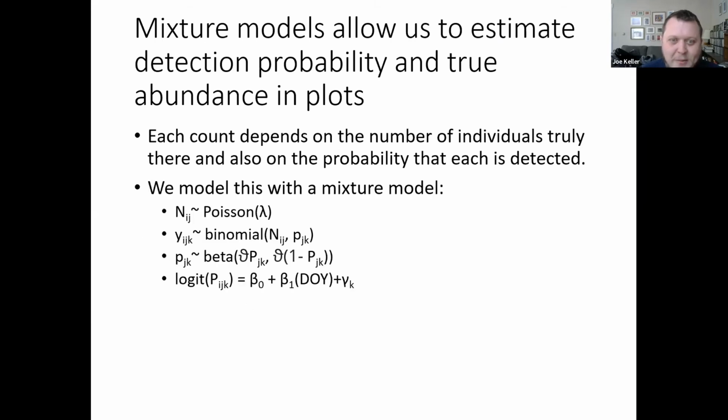So we can model this with a mixture model. I'll try to get through this quickly. We assume the actual number, the big N in the plot, follows a Poisson distribution. That is the number actually there in plot I on date J. Then the count that we achieved in plot I on date J by observer K follows a binomial distribution, where the number that's there is your number of trials, and there's some probability that you detect each one. And then we use a beta distribution for this detection probability.